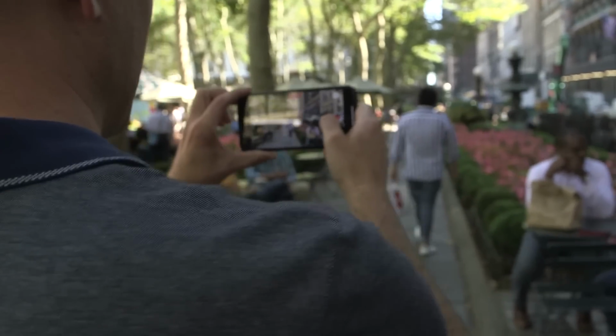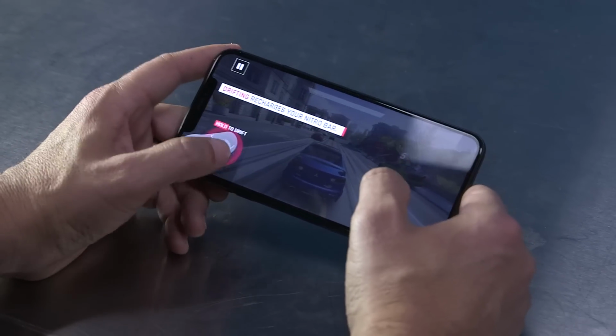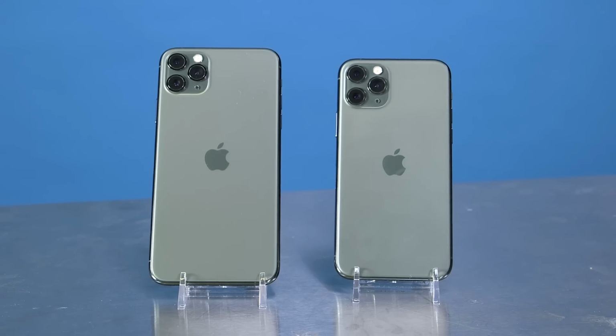Overall, the iPhone 11 Pro and 11 Pro Max are amazing upgrades. In fact, the cameras are so good that Apple is now in the lead. Between the iPhone 11 Pro and the 11 Pro Max, I'd go for the larger Max, as you get a bigger display and longer battery life for $100 more. But those who prefer a more compact, one-hand friendly phone should go for the standard Pro.